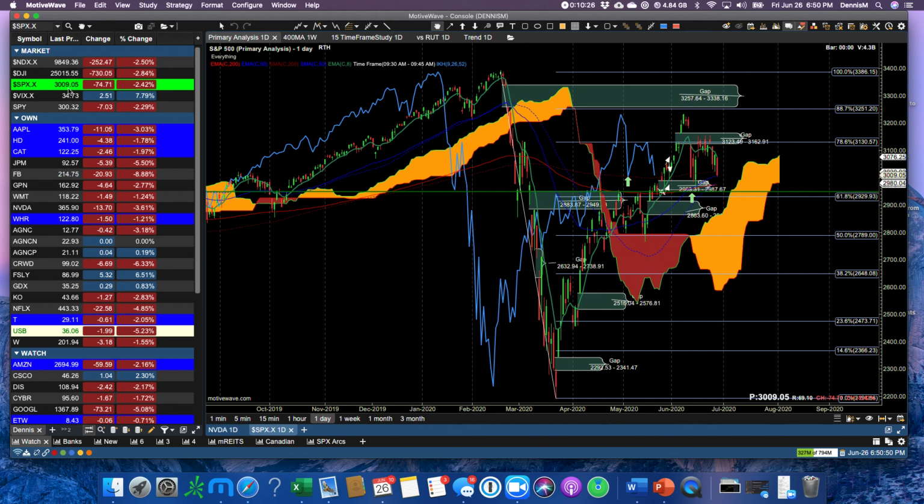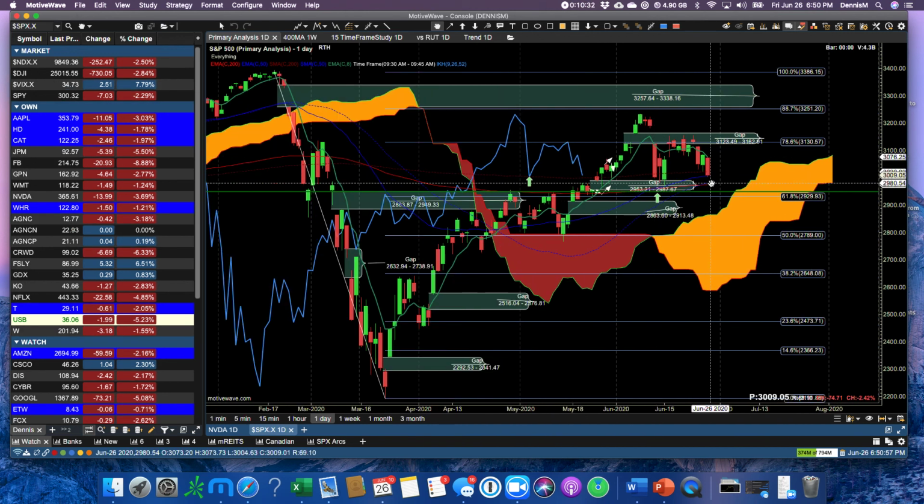Have a good weekend. We're looking for more downside next week in the S&P. The McClellan oscillator tells us that, and the S&P support at the 50, but the looming 200 down below and the cloud further down tells us that we're going further into the negative.